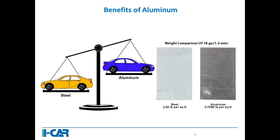In the past, we've seen the aluminum structured vehicles really just being the Audi A8s and the high-end Jaguar aluminum structured vehicles and things along those lines. But again, with the introduction of the 2015 F-150, we're going to see it out there in a much bigger volume than we've ever seen it before. My hat's off to the folks at Ford for taking that step.